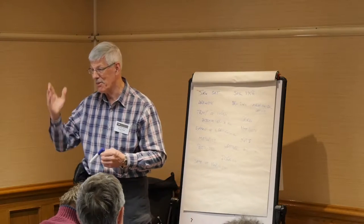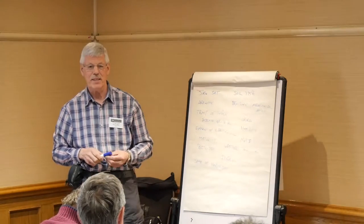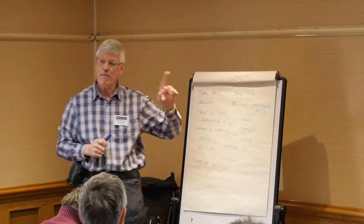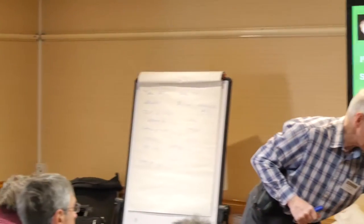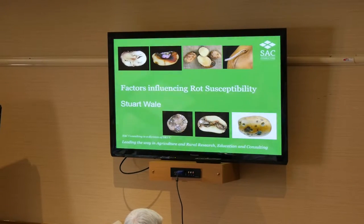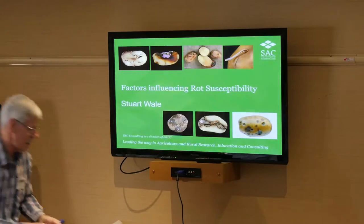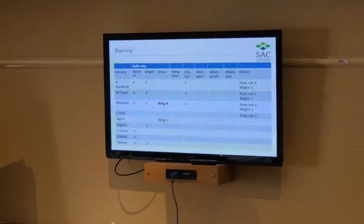Dry rot, well done. Dry rot likes warm temperatures, and if it's cold and wet at the end, it's not such an issue. A few people mentioned dry rot, but almost every disease on the pictures, on my list there, almost everything is worse. Almost all of these are listed along there, almost always worse with late harvest.